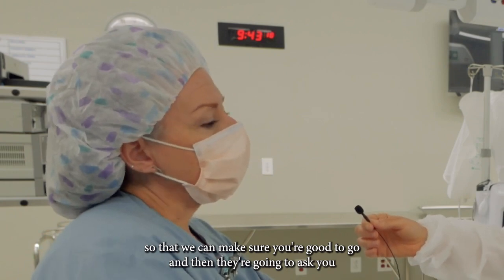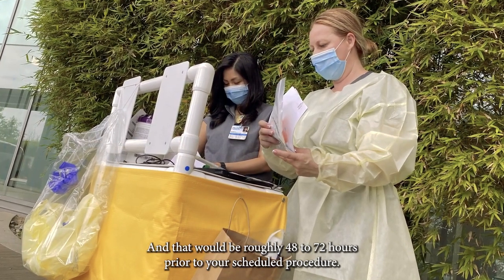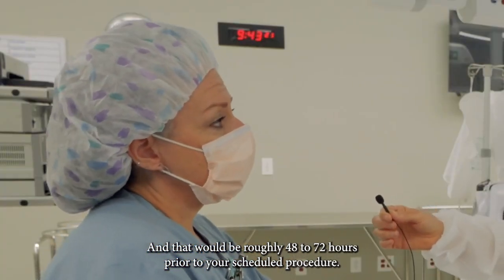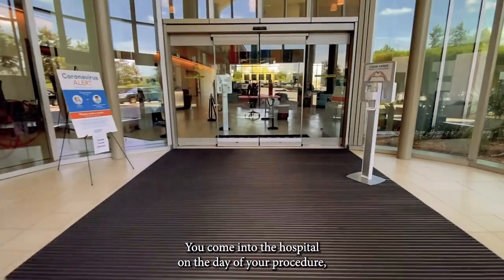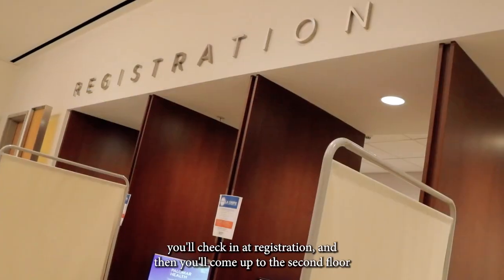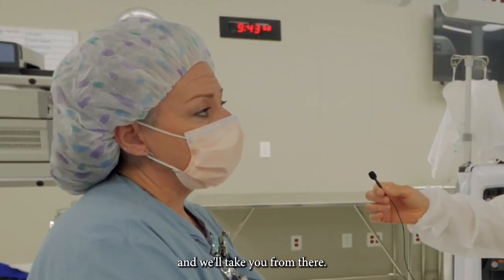And then they're going to ask you to come into one of our drive-up stations to be tested, roughly 48 to 72 hours prior to your scheduled procedure. You come into the hospital on the day of your procedure, you'll have a temperature check, you'll get a mask, you'll check in at registration, and then you'll come up to the second floor and we'll take you from there.